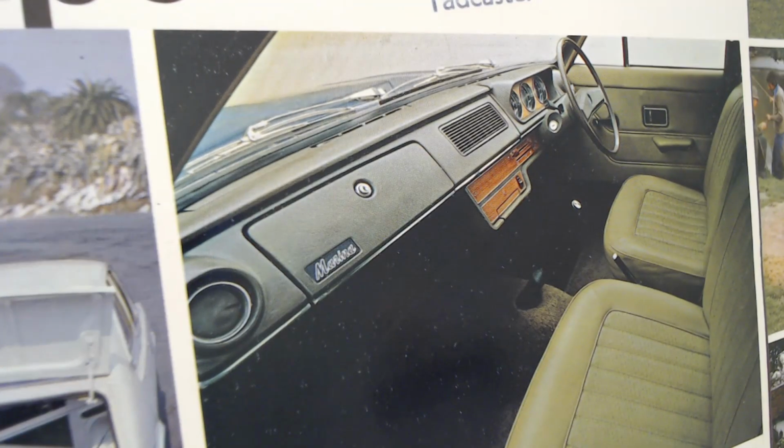And then this is an image of the original Marinas. This is from 71. Unusual coloured seats and a much more traditional, what you would expect an interior to look like. I much prefer that interior. I think they should have just kept that all the way through.